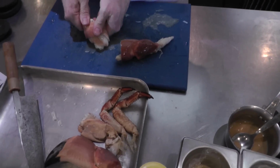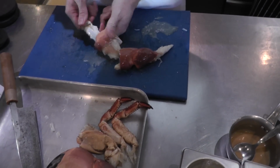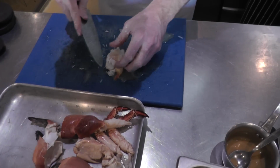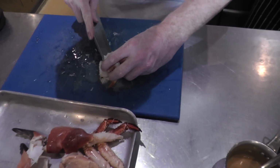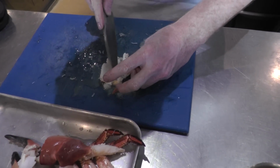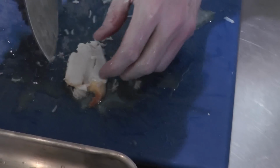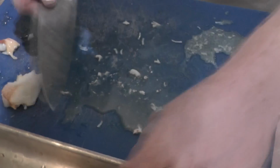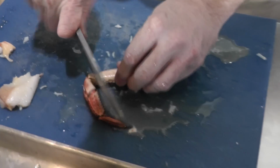So what we get here now is the meat has been cooked, so it just falls off its bone. It's still warm. So what we're gonna serve are three different pieces of meat.